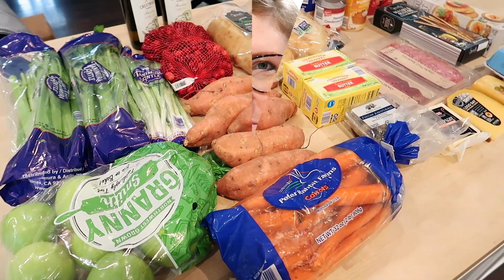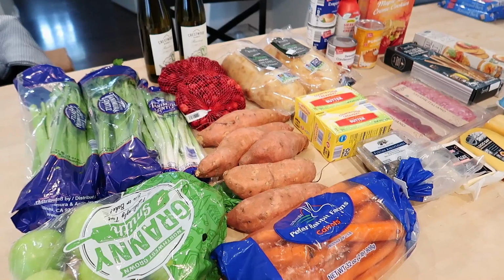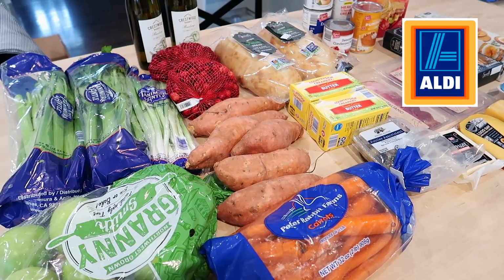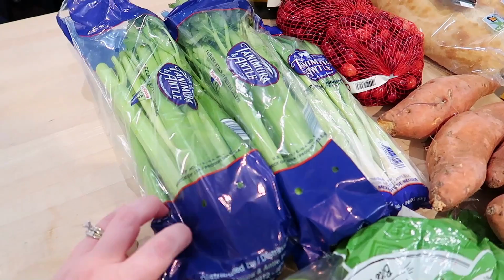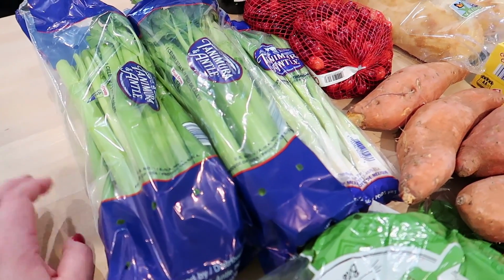All right, so here's the first little part of my grocery haul for Thanksgiving. The rest will be from Walmart and Hy-Vee, but I got this stuff from Aldi because I was there today, and I grabbed things that I knew might be cheaper there. So I got 2 large packages of celery. We'll be using this to stuff the turkey, for the dressing, and also for the turkey stock that we're going to make.